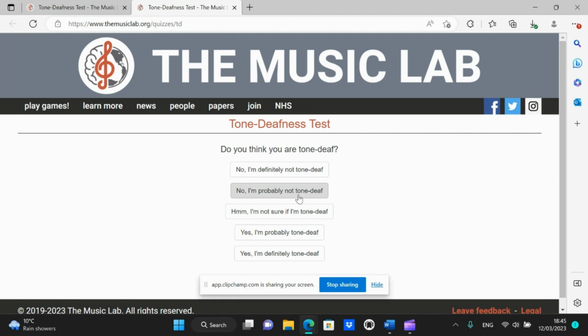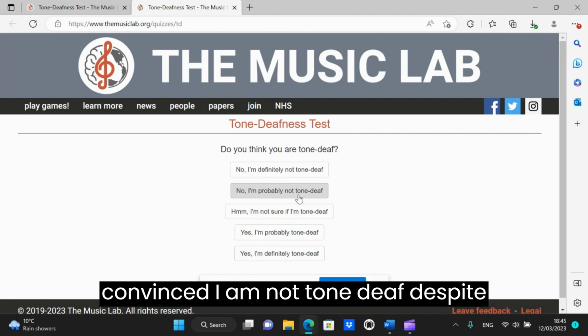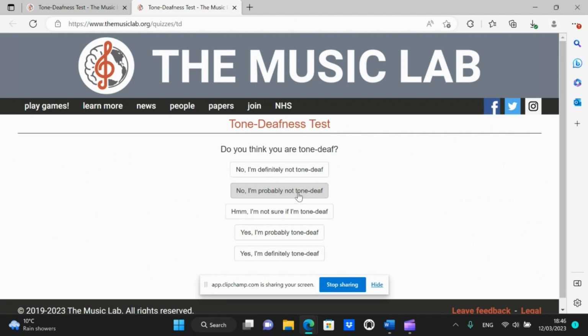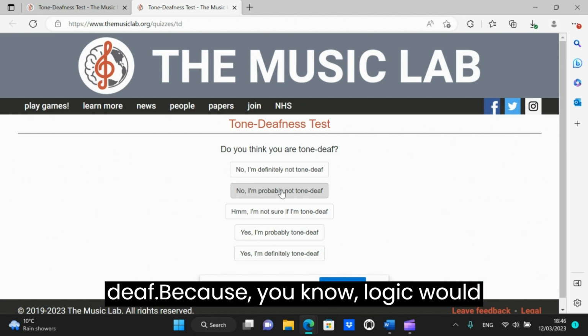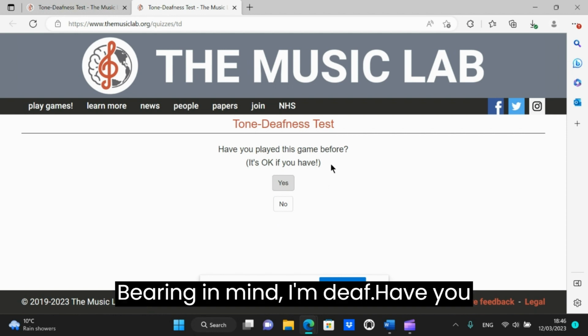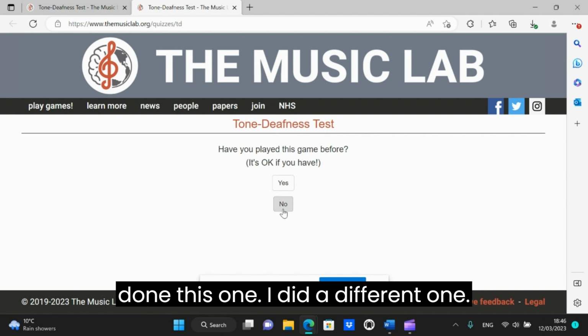Do you think you are tone deaf? Okay, I'm probably the most delusional person on the planet, but I'm convinced I am not tone deaf, despite being actually deaf. I'm going to go with I'm probably not tone deaf, because logic would dictate that there is a possibility, bearing in mind I'm deaf. Have you played this game before? No, I haven't done this one. I did a different one.